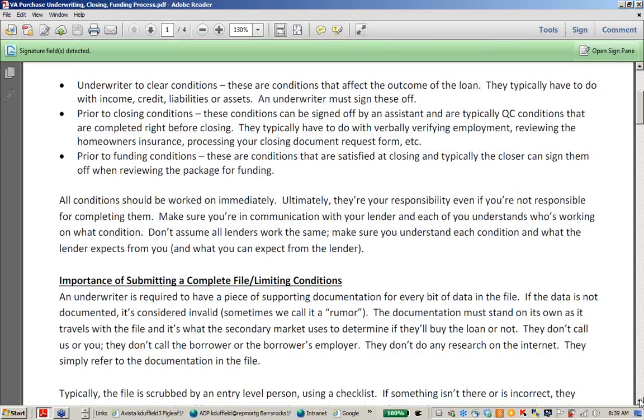All conditions should be worked on immediately. Ultimately, they're your responsibility, even if you're not responsible for completing them. So take ownership of the conditions, whether you're completing them or not. Call into your lender, for New Line call in to Jill Hovat, our coordinator, and ask her where she's at on her conditions. Don't be afraid to take responsibility of the conditions and make sure that they're getting done.